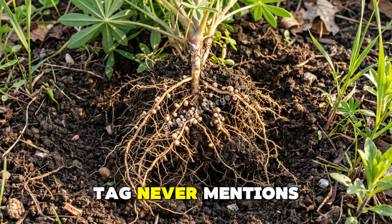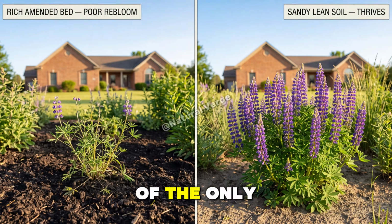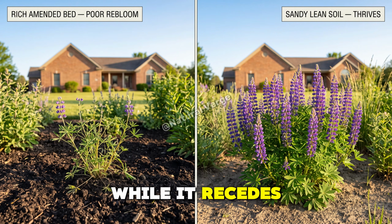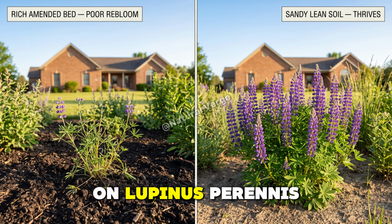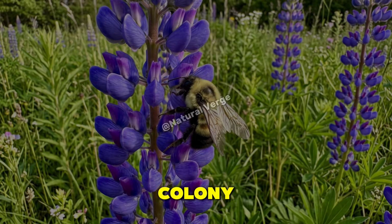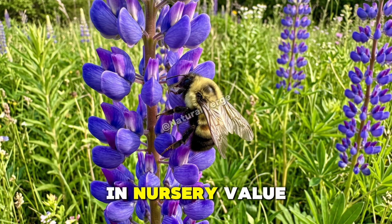What the nursery tag never mentions. Lupine is one of the only native perennials that actively improves surrounding soil while it reseeds. Confirmed by University Extension nitrogen fixation studies on Lupinus perennis. One $10 plant left to pod and shatter self sows a spreading colony worth over $150 in nursery value within 4 seasons.